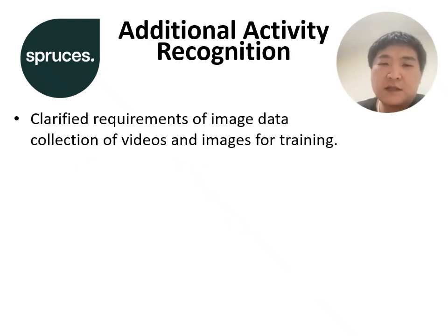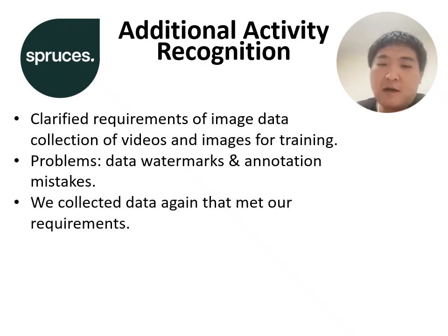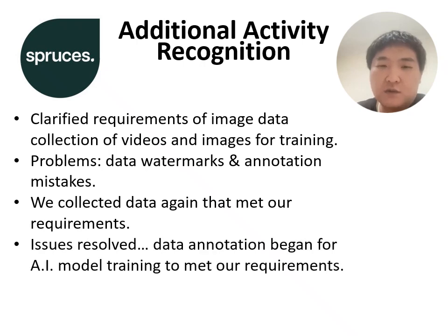My responsibilities mainly involved data collection and annotation. Of course, I encountered some issues during this process, primarily watermarks in the collected data, converting video data into images, and some missteps during annotation due to a lack of understanding of the AI model's intended functionality. However, through discussion and help from my team members, these issues were quickly resolved.